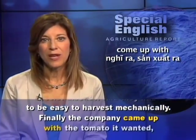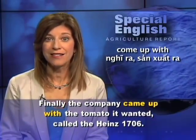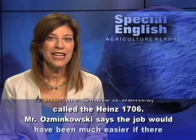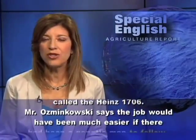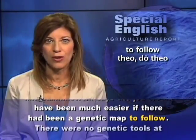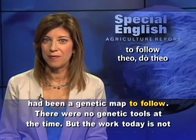Finally, the company came up with the tomato it wanted, called the Heinz 1706. Mr. Osmankowski says the job would have been much easier if there had been a genetic map to follow. There were no genetic tools at the time.